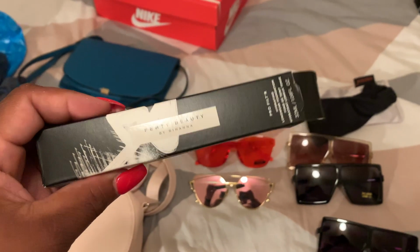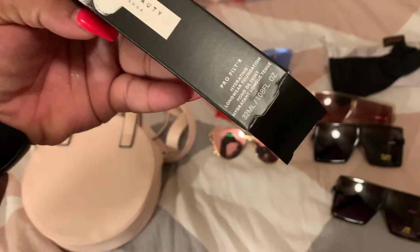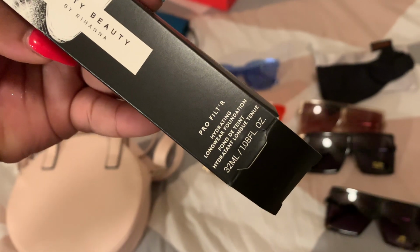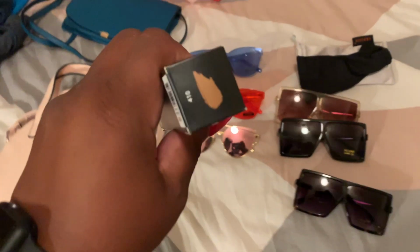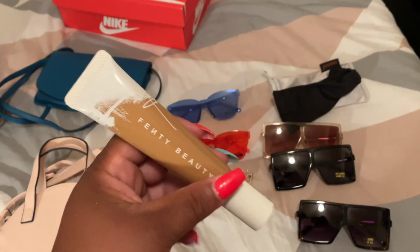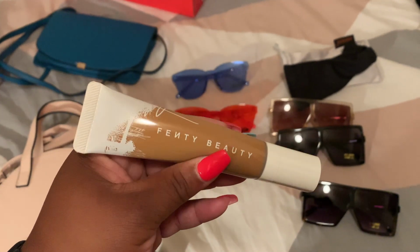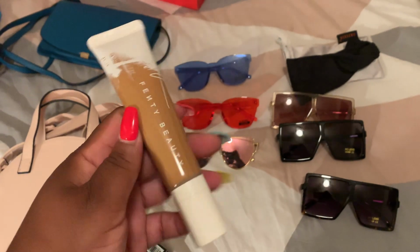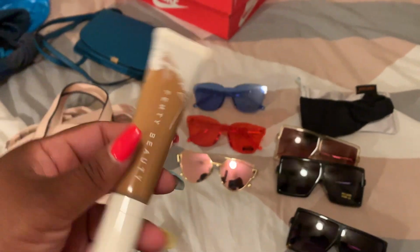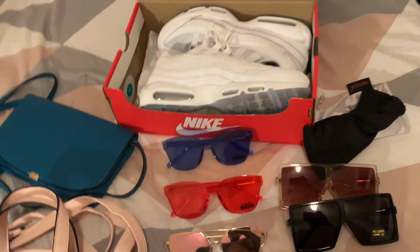Another thing on my haul is the new Fenty Beauty Pro Filter Hydrating Longwear Foundation. I am a shade 410, if anybody cares. And this is how it looks. And I was just so pleased at how big the tube was, because online it looked really small, but I'm definitely satisfied.